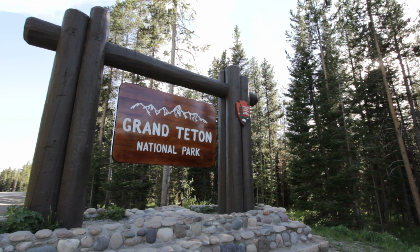Welcome to the Grand Teton National Park. Prepare yourself for amazing sights on the famous peaks of the Teton Range. Beautiful views of snow-capped mountains and wonderful nature will leave you in awe, and definitely will make you feel more relaxed.